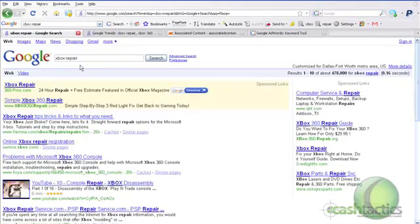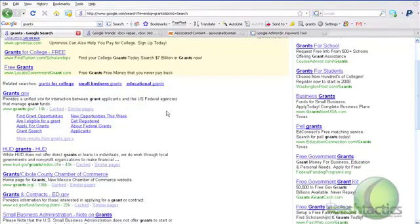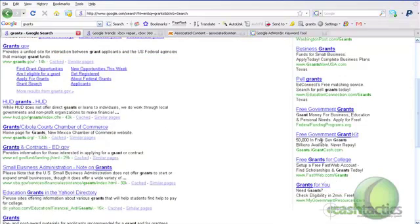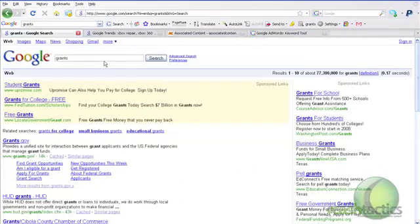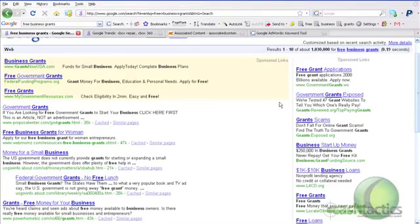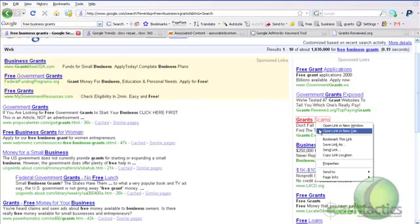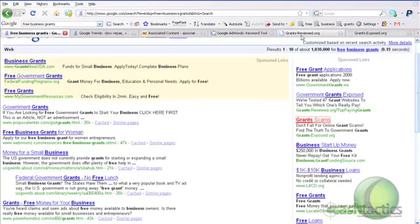So when you type in grants, you see there's lots of different, some big companies here. Let's see if we see any affiliates here. iCash Grant, I'm not sure if that's an affiliate or not, but let's type in something a little bit longer phrased. Let's see, free business grants. When you type in free business grants, scroll down, we have grantreview.org. Let's check that out. And let's check out Grants Exposed. That one's always some type of affiliate.